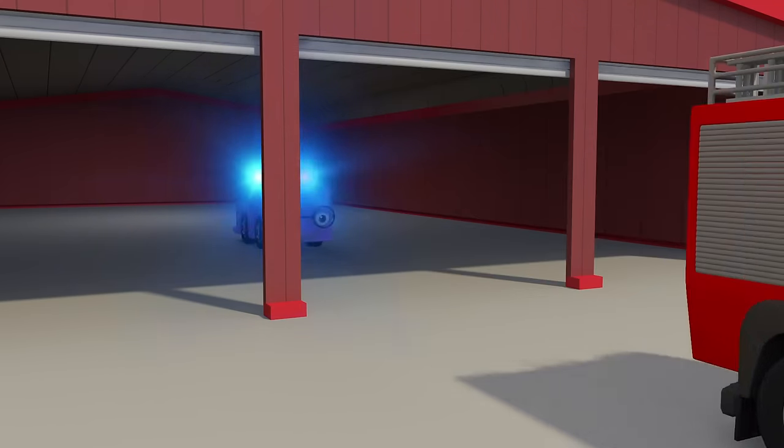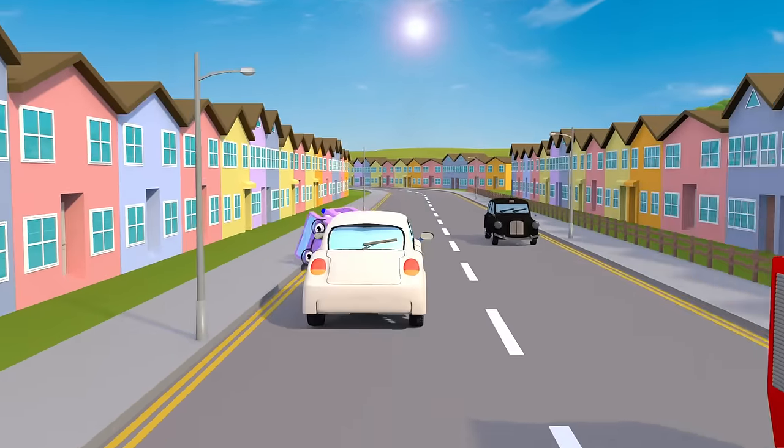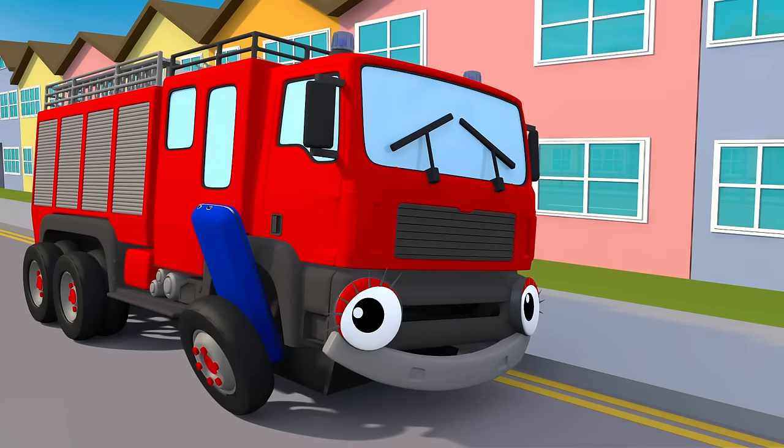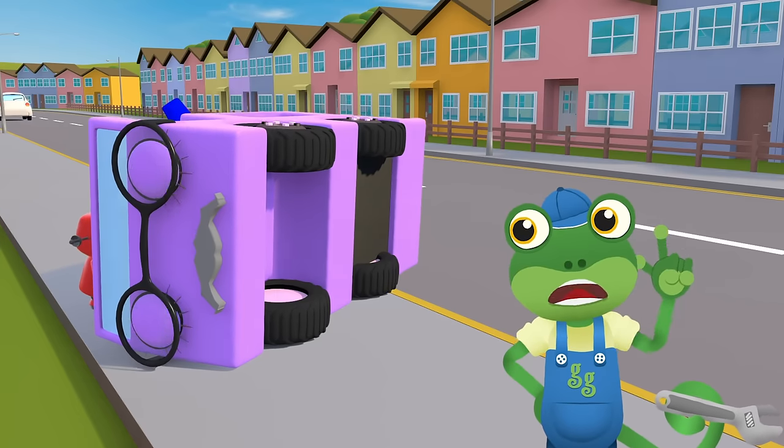One little fire truck swerving left and right. She slipped up and bashed her light. Mummy called Gecko and Gecko said, no more fire trucks swerving left and right.